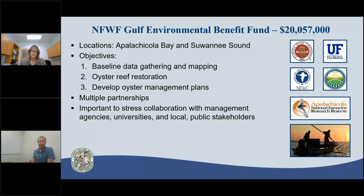And it can really be distilled down to 3 main objectives. We want to do baseline data gathering and mapping to know where we are at time 0 of this agreement. We want to do large-scale oyster reef restoration dedicated only for Apalachicola Bay. And we want to develop and revise the oyster management in both Apalachicola Bay and Suwannee Sound.